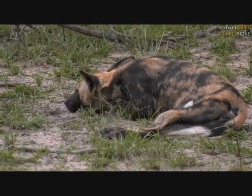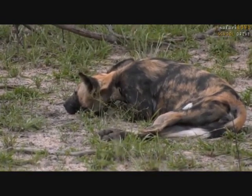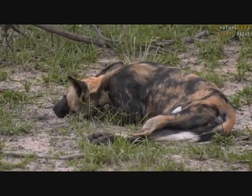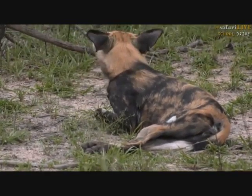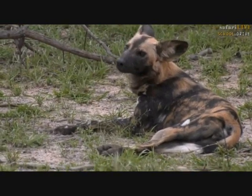So they don't want to compete with the wild dogs, and if they have the chance, they will kill them. And we've seen quite regularly when lions come across a wild dog den, it's very unfortunate, but you do see a lot of the youngsters getting killed by lions, and it can happen with leopard too.